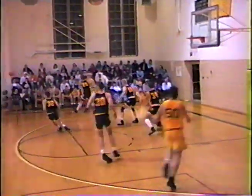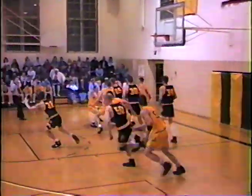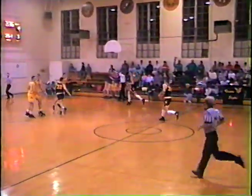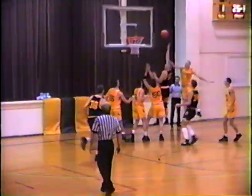Long pass to Buckner. To Weeder. Gets the ball to Rowden. Strong drive, dishes off. Baseline jumper, no good. Put up by Strickland. Rebound to King. Back comes Ransom. Wallace sets it up. Baseline right to King underneath the big Jim Scott.